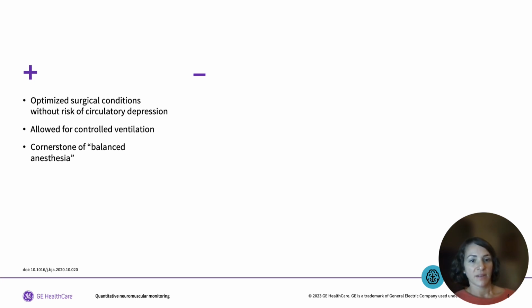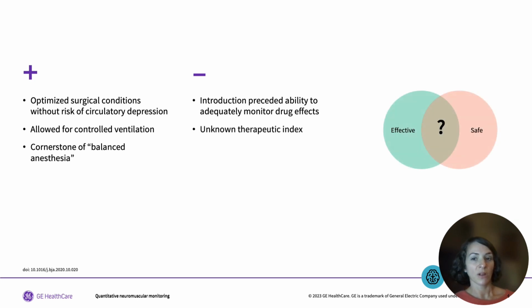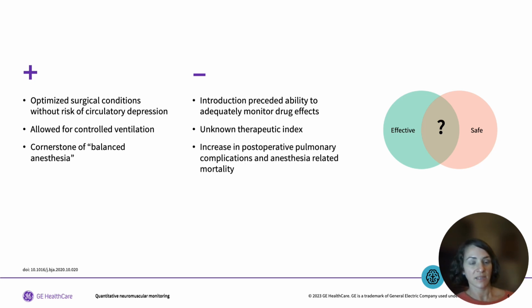However, these drugs entered at a time when we just did not have the ability to adequately monitor their effects. And so as a result, we had a new class of drugs with no known therapeutic index. And I would argue that we developed a lot of bad habits and a lot of wrong ideas about neuromuscular blocking agents and how they work and how quickly patients recover and how effectively our reversal agents work. And this has been borne out with the evidence that has come since the first introduction of these drugs.